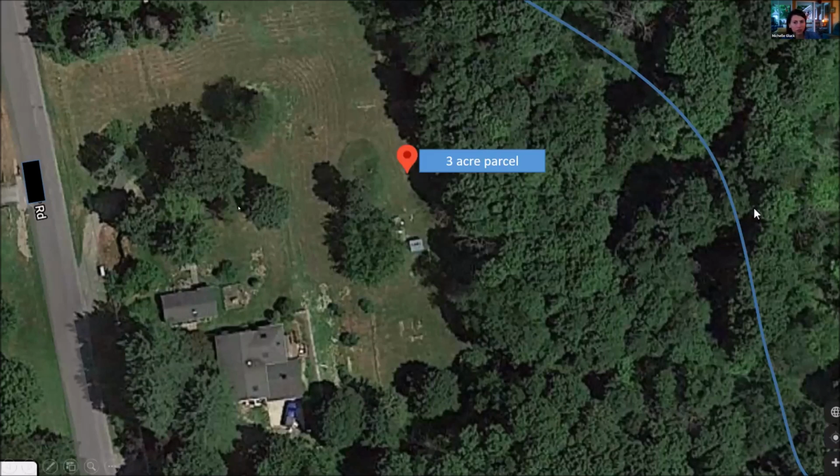I just wanted to mention that the image you see here is taken from Google Maps. This is more updated than the next image I'm going to show you, which is from Parcel Access again. So you can see there's no trees here on the upper left section of the property, but in the next image there are going to be trees. We're going to get into that section later, so just know there are no trees there.